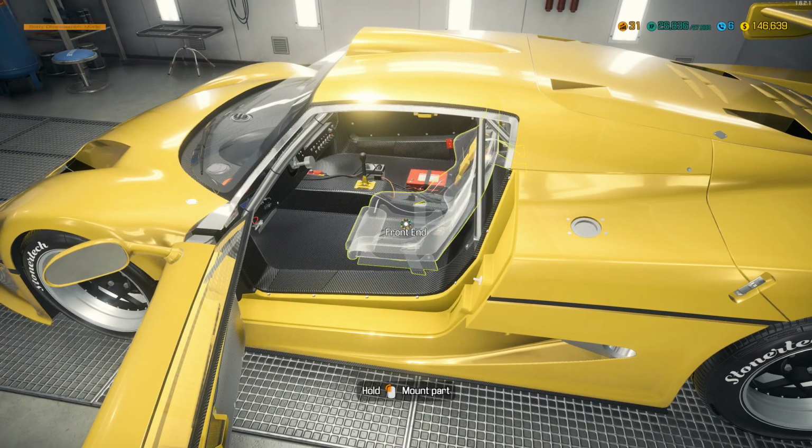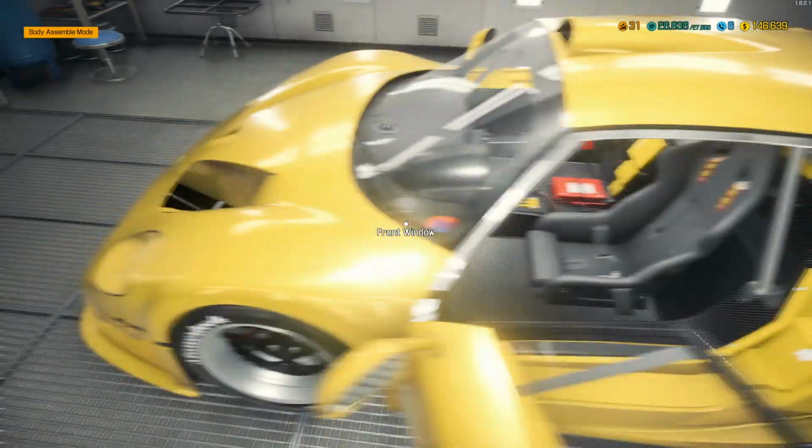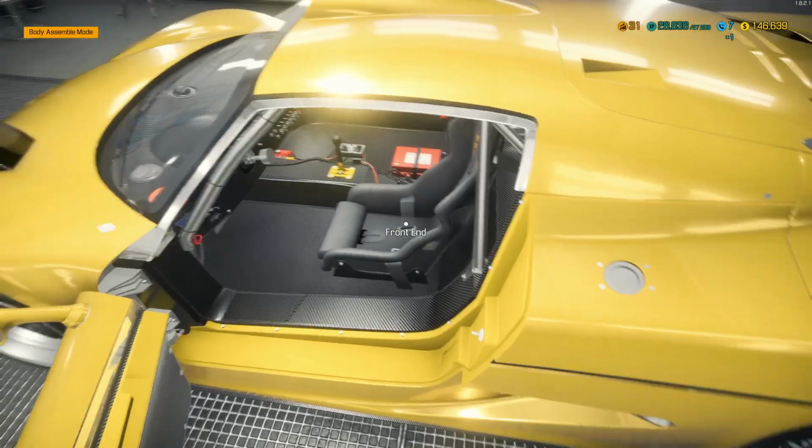So let's see if we can't put that seat in here now. It's calling it a front end. There we go. Got a seat in there. It's got some racing harnesses. There we go. You can see the racing harnesses a little bit better from that angle. That looks awesome, dude. I'm really pumped about that.